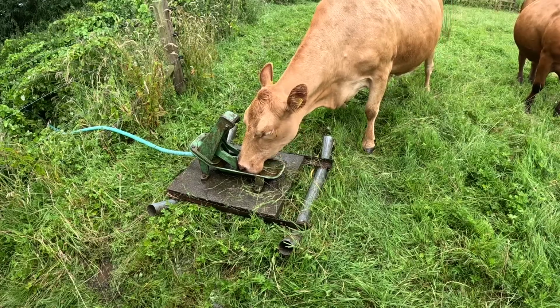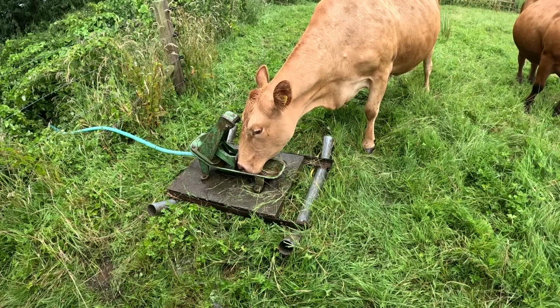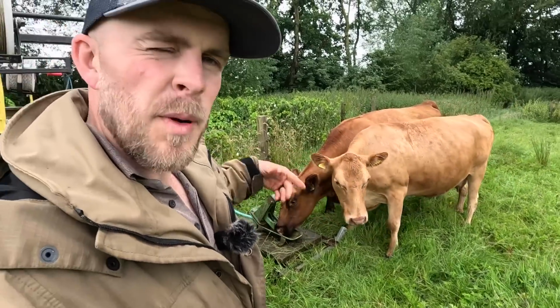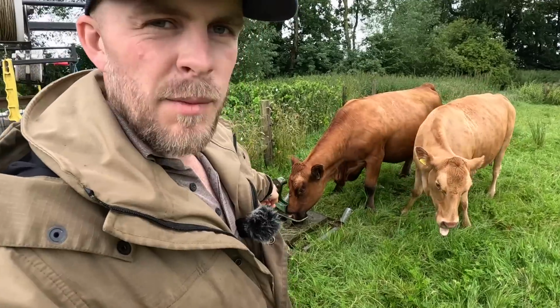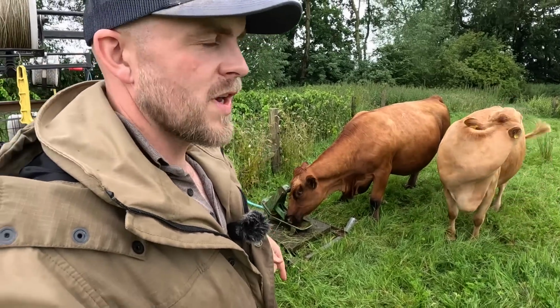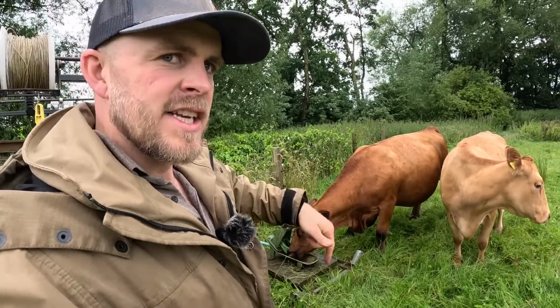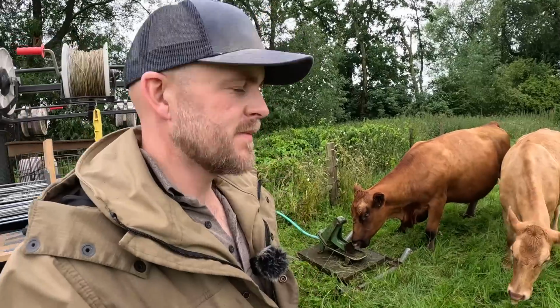Oh, we're just going to do a quick demo. So for those of you who've never seen this working, I was going to pump that by my foot, because they normally just pump it up to get the water flowing. But they push on that little plate with their nose, and it pumps the water straight out into that little bowl. And then as they go and drink, they have to push back on the plate again, and just constantly pumps it. Simple, but dead smart.